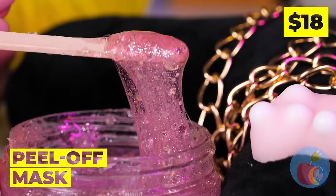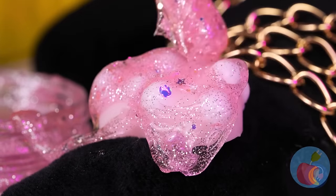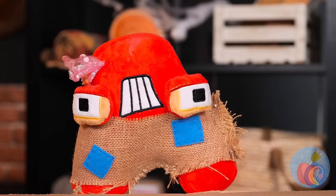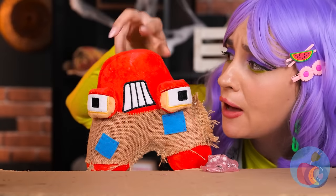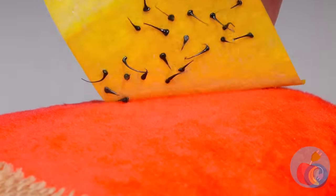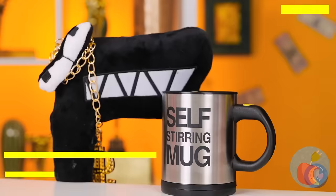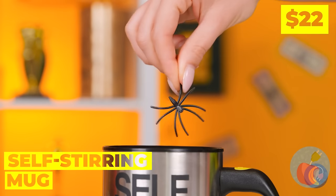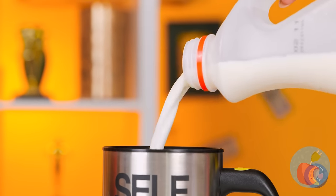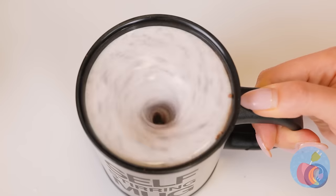F's breaking out. Let's get you a mask. Spread it out, and soon the pimples pop right off. Sorry, A. Ew. You know, you could use some paper tape to unclog all those pesky pores. When it comes to cocoa, F's got his own recipe. He likes it stirred, as long as he's not stirring it.